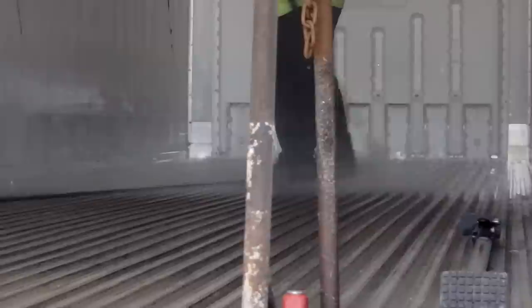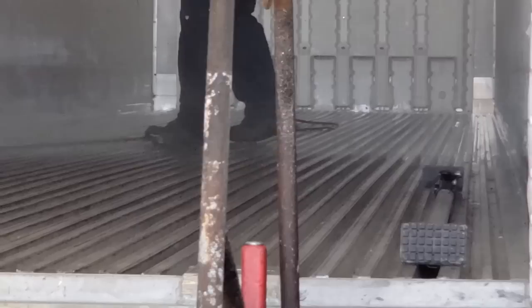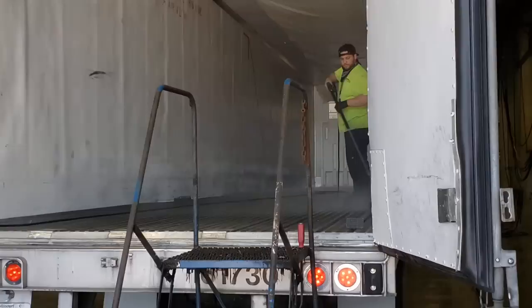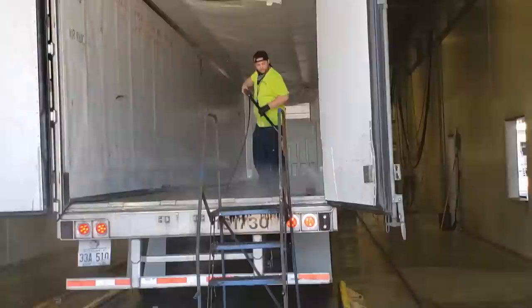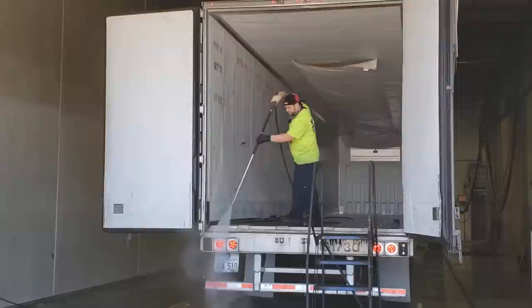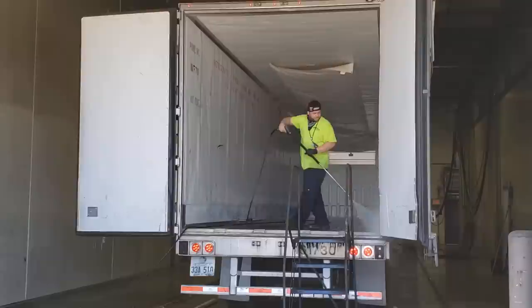So pressure wash right in those metal tracks right there, gets it all out. Yeah, I have an extra load lock. My load locks are full, and that one came with the last load. Getting ready to be in the splash zone here. Step back. Drain plug. Get the other drain plug. Boom.